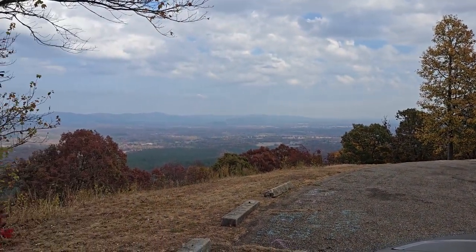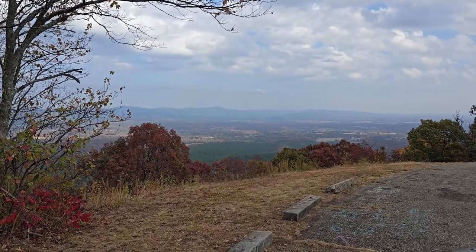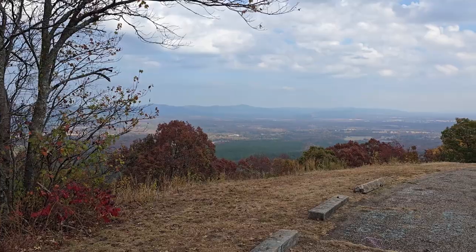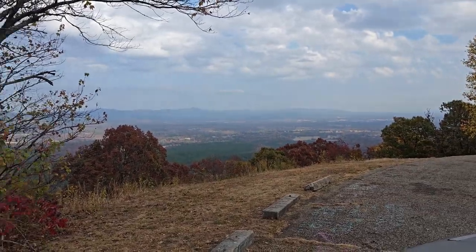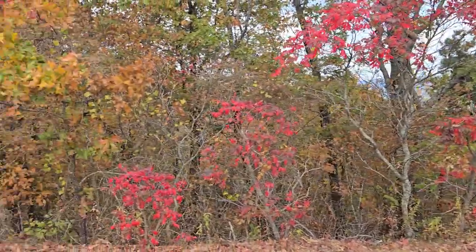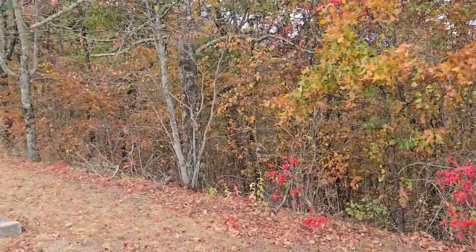Stopped right here to have a nice view while we ate some McDonald's that we got while we was in Mena. And we're gonna continue along the route and see what kind of colors we have up here.